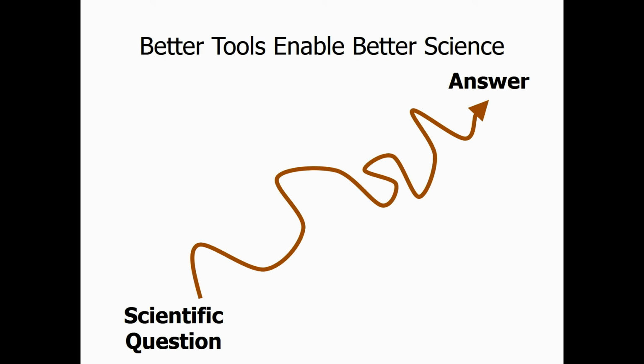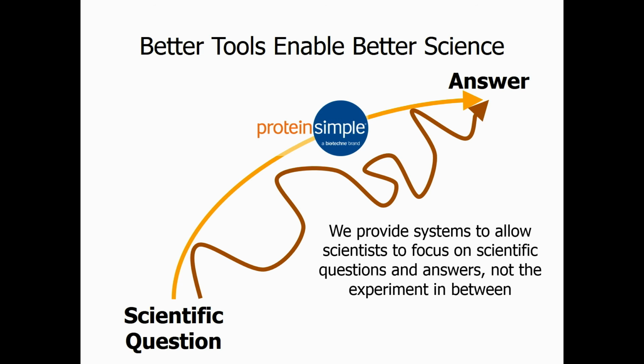We focus on trying to make that path between the scientific question that you're trying to ask with your sample and the answer that you're trying to derive as simple and easy as possible. Up till now, many of those processes that you apply to answer that question are complex and convoluted. What we provide are systems to allow scientists to focus on their scientific questions and their answers, not the difficult experiment that they run to get between those two.